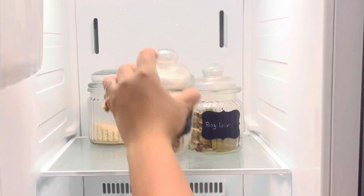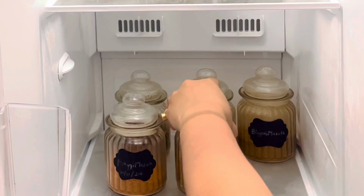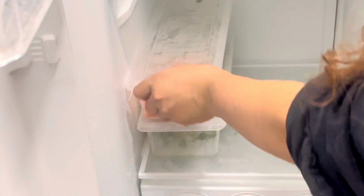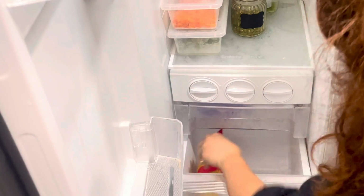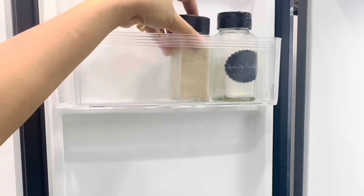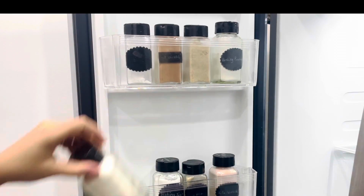Let's organize the freezer section. I'm keeping my spices and masalas in the freezer section and also frozen veggies. In the door side, I have kept baking soda, baking powder, different kinds of salt, etc.